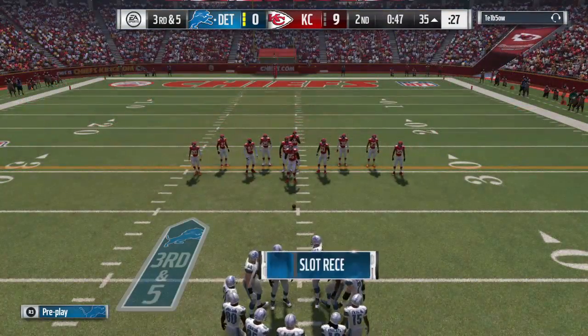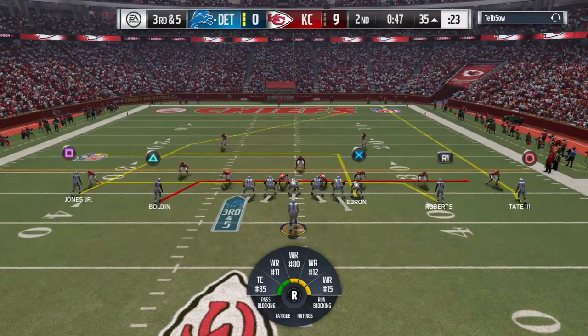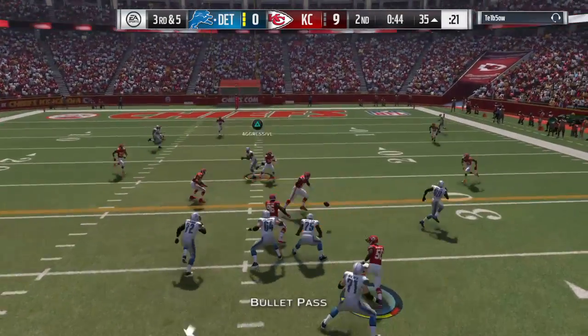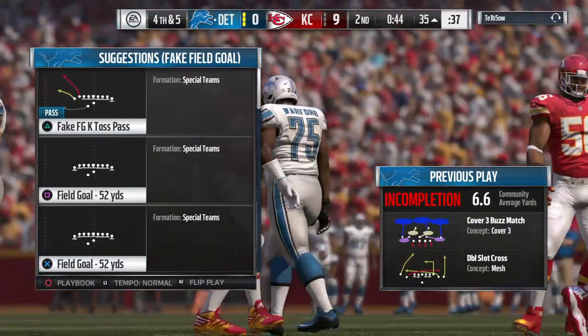Play number 7 now coming up on the drive. 3rd and 5. They come out 5 wide. 3 of them to the right side. Stafford. And that is incomplete. Eric Ebron, the big tight end, his intended target.